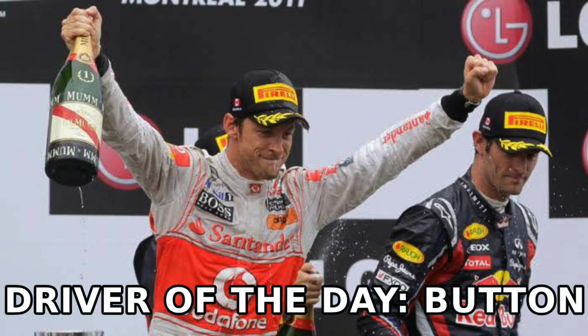But driver of the day, is there any doubt on this one, Stephen? No, it's Jenson Button. Let's not build it up. He was at last place at one point, 6 pit stops, 1 drive-through penalty, and he came back. He was the fastest driver on the track at basically all times. Everything went against him, and he still came away with the race win.